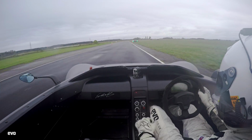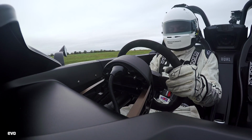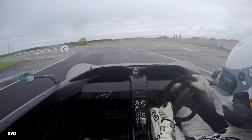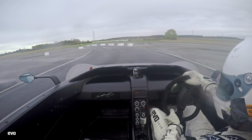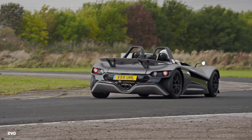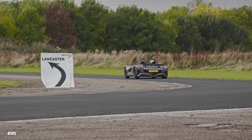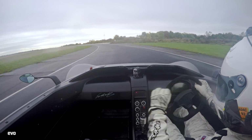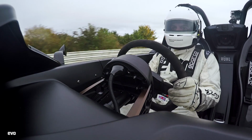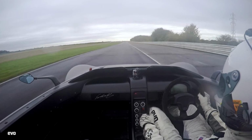They talk about this as a road and track car, and I get that, but it's got no roof, it's got no doors, so let's call it a track day car, shall we? I think that's really what it is. And it is a track day car. You want it to be absolutely nailed down on the track, absolutely honed. And at the moment it's just shy of that.